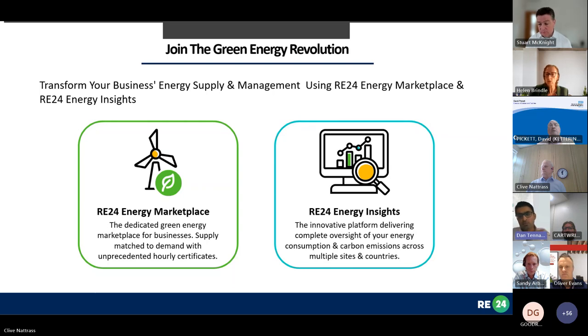So not just that you need to purchase renewable energy, but once you use renewable energy, you need to have more insights on how you use it as well. Because it's exactly like on an energy performance contract, we need to have the right monitoring and verification in place, because otherwise we can't guarantee or see how much it's been used.